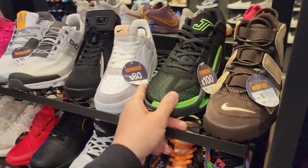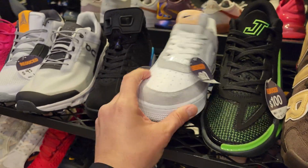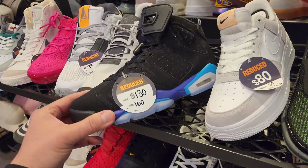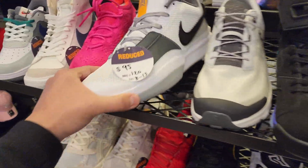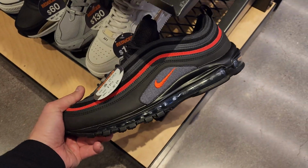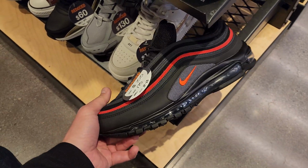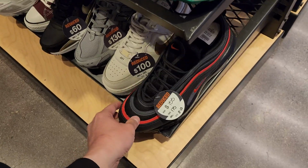Been seeing these on sale here and there. But Air Forces, I think we're going to see a flood of Air Forces going on sale. And then some Jordans that are a little less high in demand. These are grade school right here. And then the Jaws on sale too. Okay. 97s on sale. I really like this colorway. I think we're gonna see a flood of 97s and more Air Max going on sale.